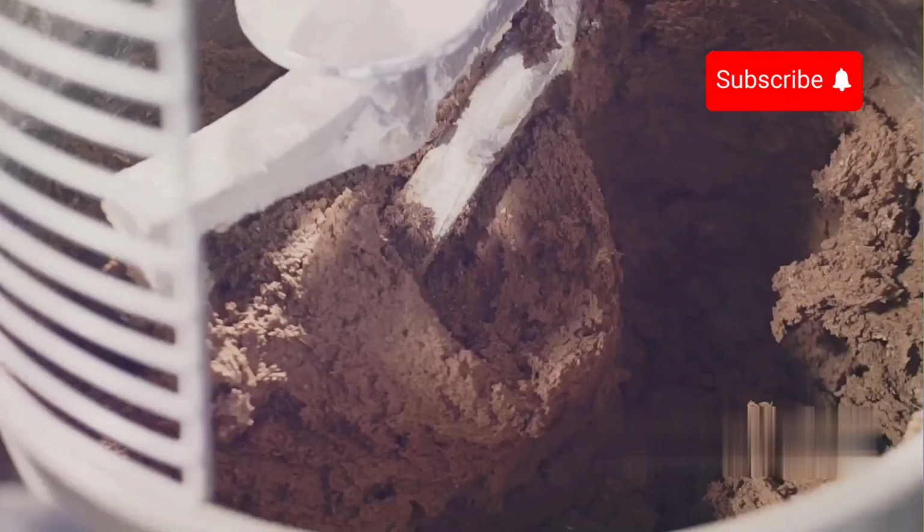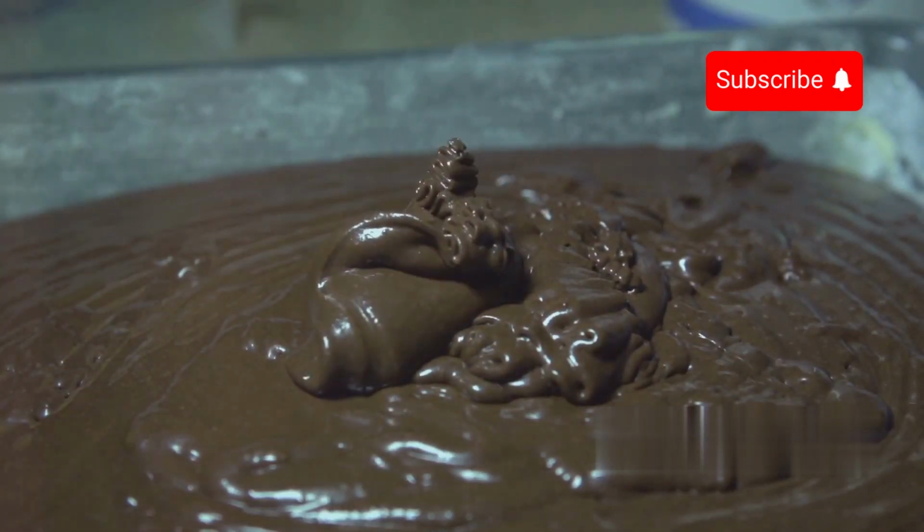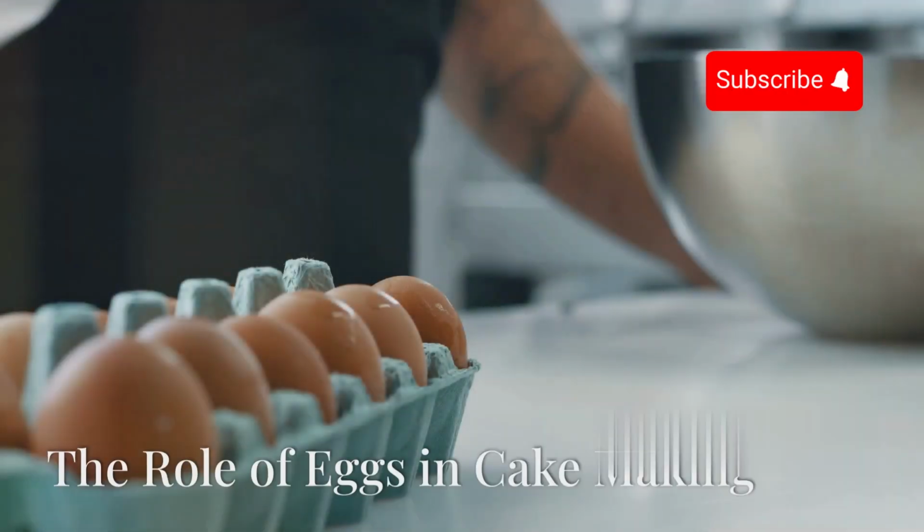Precision is key here. Sensors check the consistency of the batter constantly, and if it's even a little bit off, adjustments are made automatically. Every batch has to be perfect because once the cakes go into the oven, there's no turning back. The taste, the texture, it all starts with the mixing.